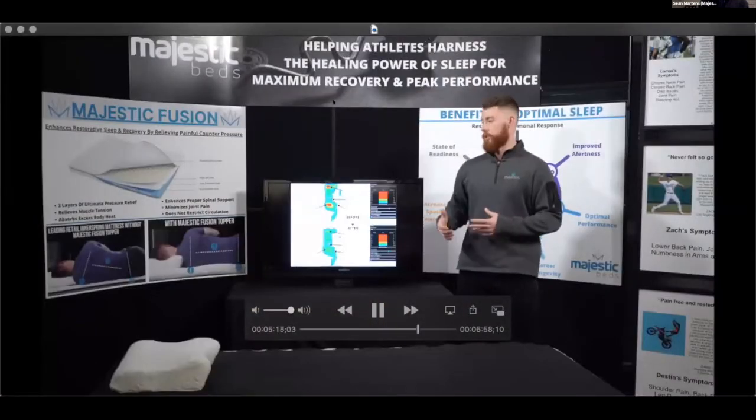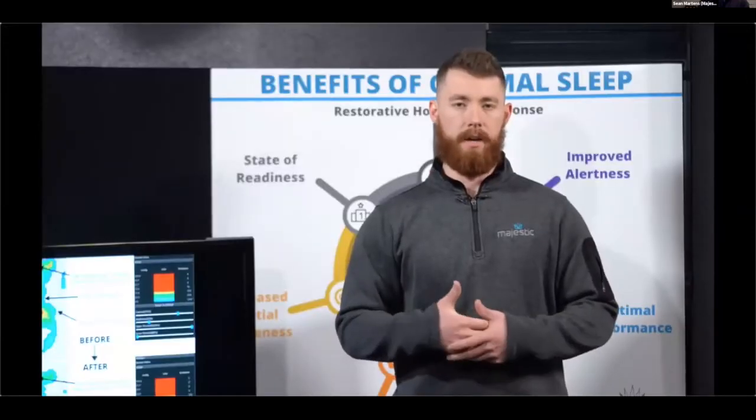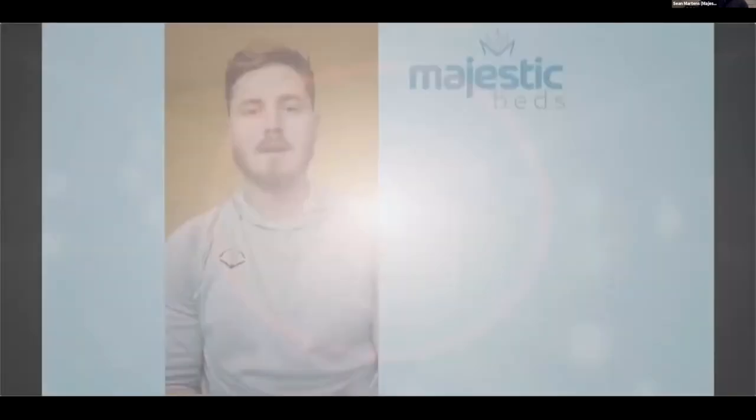When we are able to achieve results like this and provide a sleep surface that properly supports the spine and envelops around the joints to provide relief around those high pressure areas, we are able to achieve results for your athletes like this.